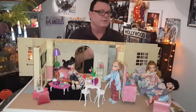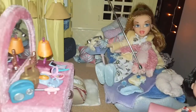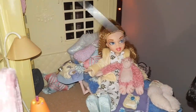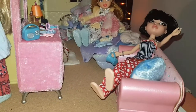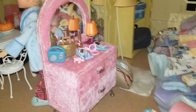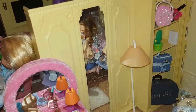And then over here to the bedroom, this is actually the 2002-2003 original Slumber Party bed with the cushions, and these are again the Slumber Party girls. These aren't Bratz. That's a jewelry case, jewelry box. And that's, I think, another jewelry box, but it works really well. All their accessories and this beautiful built-in cabinet, bookcase, whatever it is.